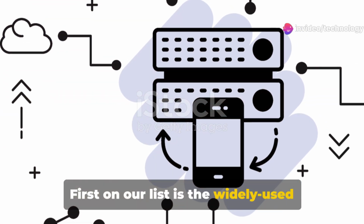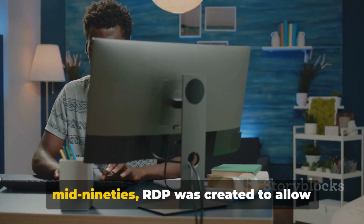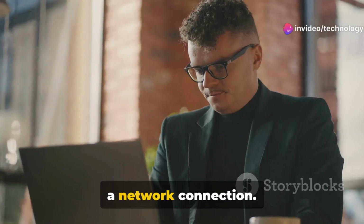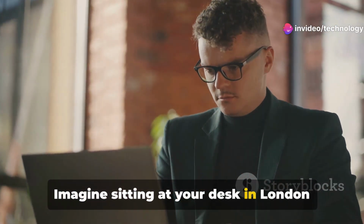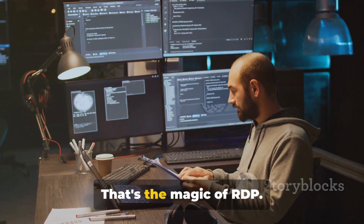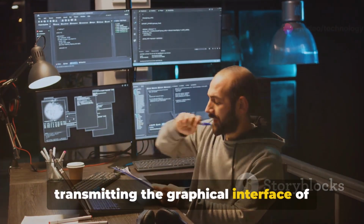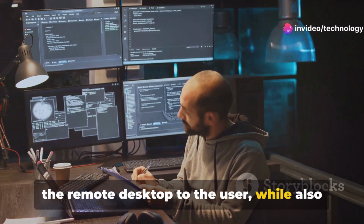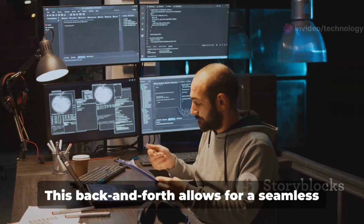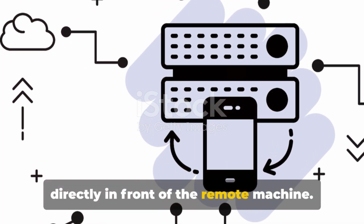First on our list is the widely used Remote Desktop Protocol, or RDP. Developed by Microsoft in the mid-90s, RDP was created to allow users to connect to another computer over a network connection. Imagine sitting at your desk in London and accessing a desktop in Tokyo, all in real time. That's the magic of RDP. This protocol primarily works by transmitting the graphical interface of the remote desktop to the user, while also sending mouse and keyboard inputs from the user back to the remote desktop. This back and forth allows for a seamless user experience that mimics sitting directly in front of the remote machine.